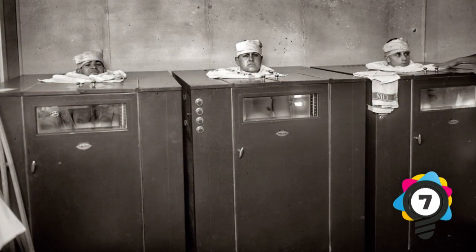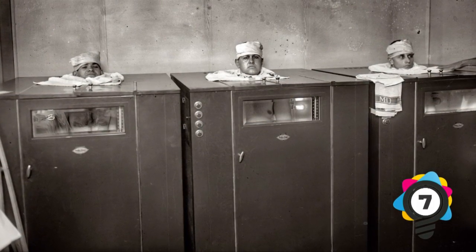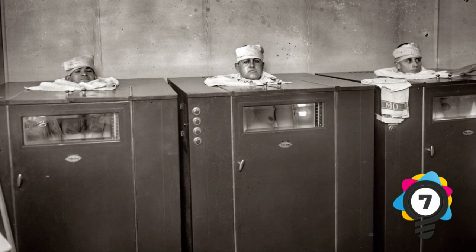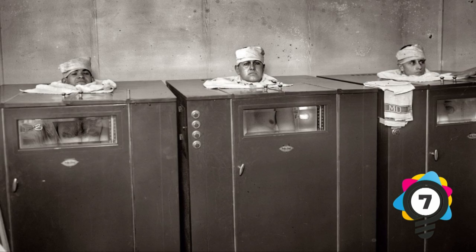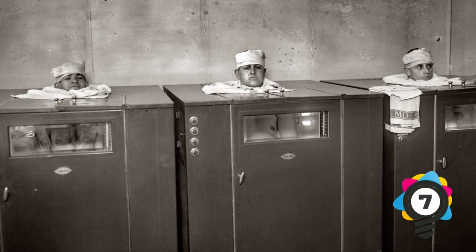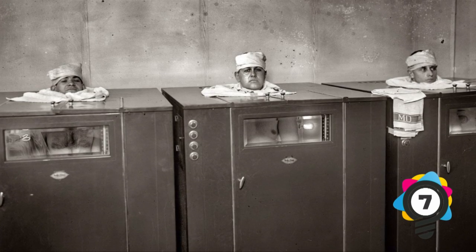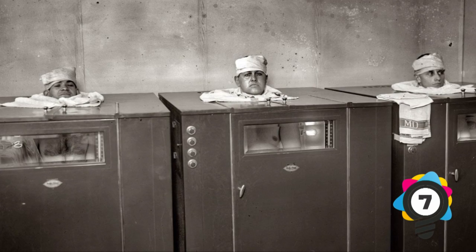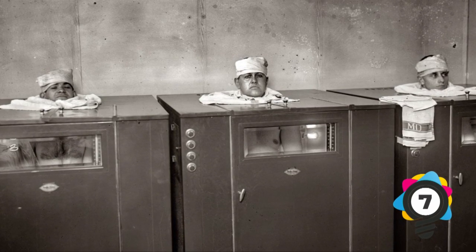Number 7. Physiotherapy used to be hands-off, seen here at Walter Reed, circa 1920. Are you starting to see a little bit of a pattern here when it comes to any kind of therapy from the 1800s to early 1900s? And that pattern is either let nature run its course or use electricity.